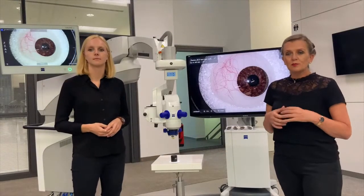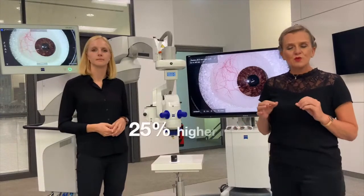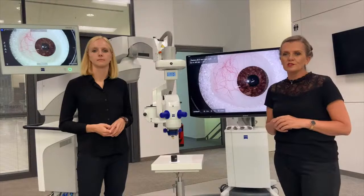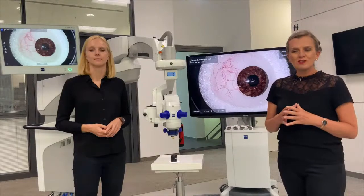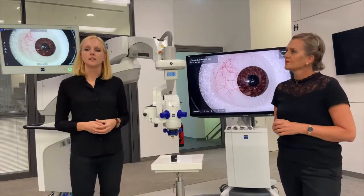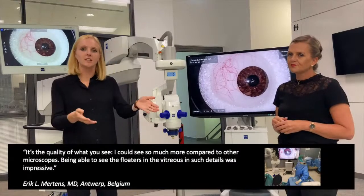Furthermore, it allows you to depict the surgical field in a very high magnification in a high resolution. 25% higher resolution than a competitor system. Last but not least, digital imaging also enables you to benefit from an outstanding depth of field so that refocusing can be reduced. You heard this already from Dr. Sheng. And talking about details, Eric Mertens is impressed by the details that weren't so visible before. You can see his quote here.